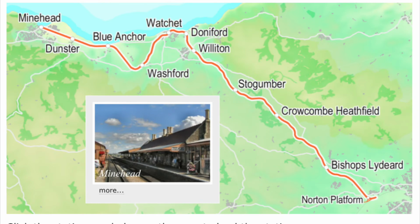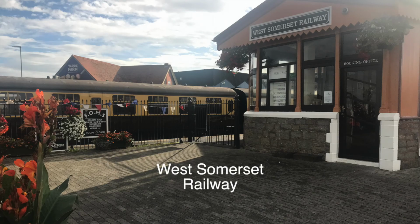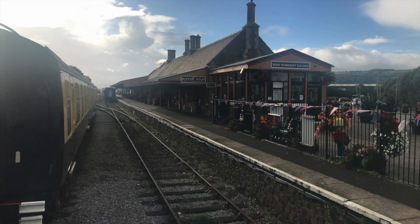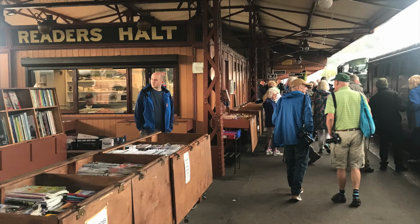This is a map of the West Somerset Railway, starting in Minehead, which is where we're staying. Just around the corner, literally, from the railway station. So that was handy, isn't it? So we thought, as we're so close, we may as well do the West Somerset Railway as well. The West Somerset Railway happens to be the longest heritage railway in the UK.